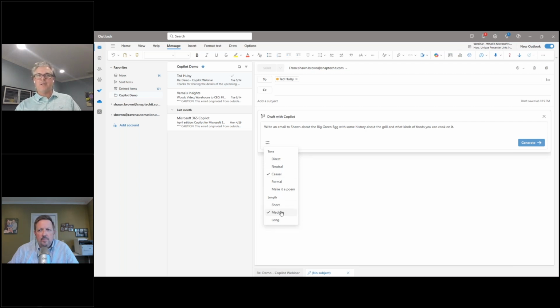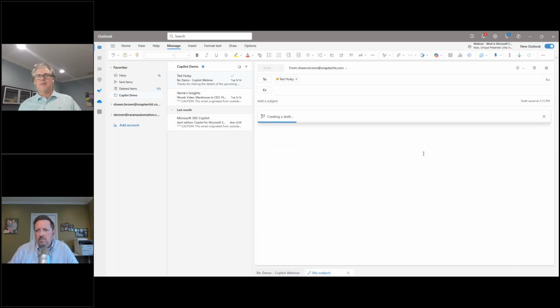Then you can also pick the length of the email that you want to write. We'll pick long this time. Then I'm just going to click generate. Based on my prompt, it's going to go out and write us an email. We'll give it a second as it writes the email for us.